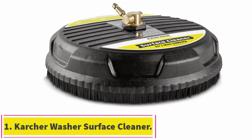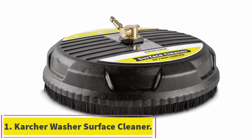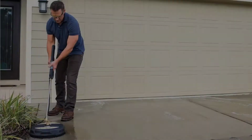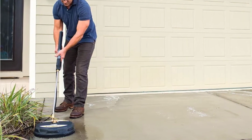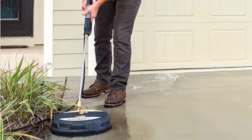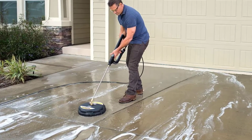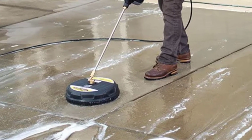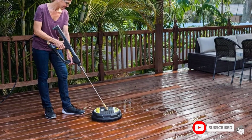Starting at number 1. Karcher Washer Surface Cleaner Attachment, 3200 PSI. The Karcher 15 inches pressure washer promises a clean house within minutes. It provides professional level cleaning service and covers a wide area of 15 inches wide, thanks to its 2 spinning nozzles. The product is able to clean flat areas 4 times faster than ordinary spray nozzles.